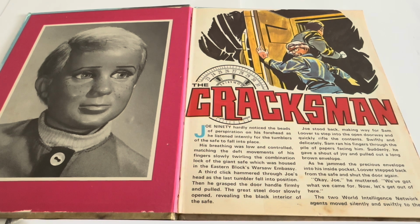Joe stood back, making way for Sam Luther to step into the open doorway and quickly rifle the contents. Swiftly and delicately, Sam ran his fingers through the pile of papers facing him. Suddenly, he gave a shout of joy and pulled out a long brown envelope. As he jammed the precious envelope into his inside pocket, Luther stepped back from the safe and shut the door again. "Okay, Joe," he muttered, "we've got what we came for. Now, let's get out of here."